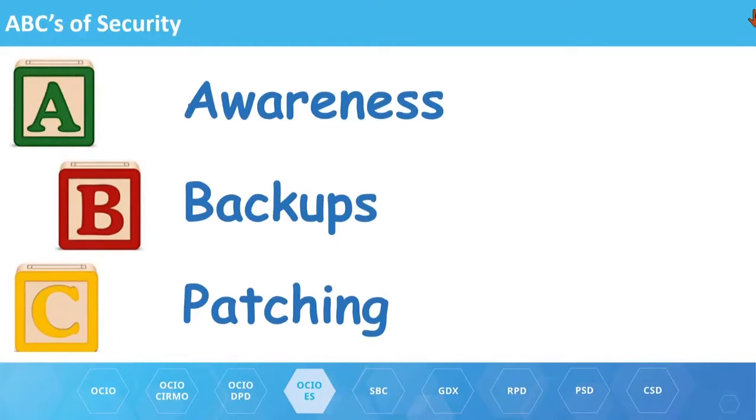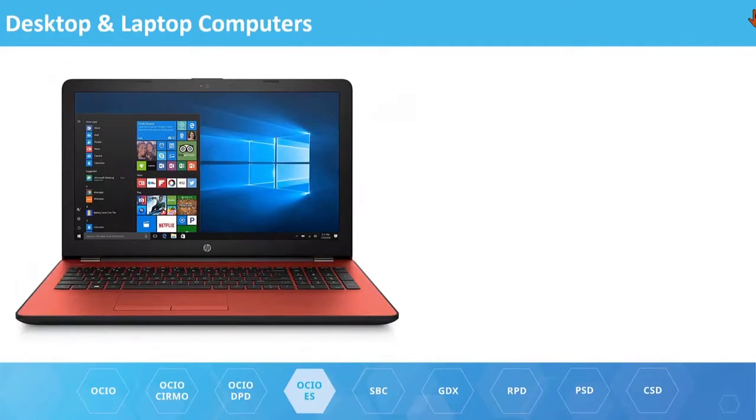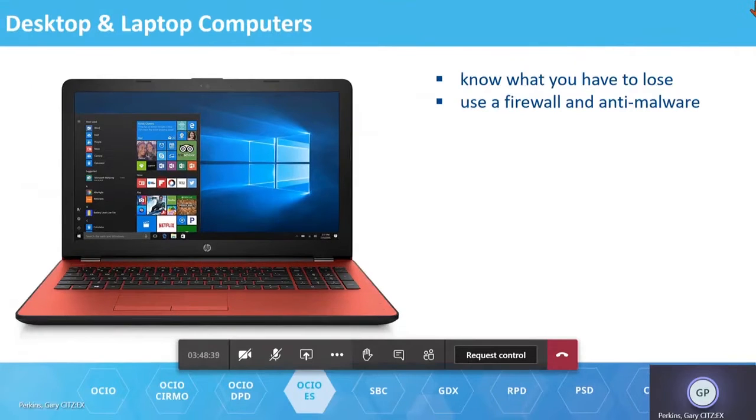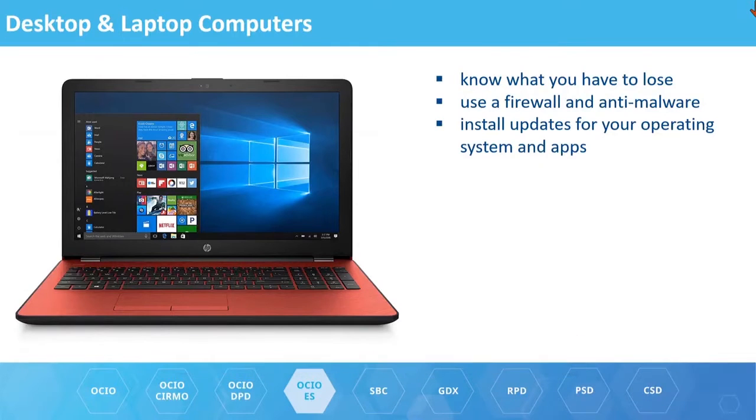I recommend always starting out with knowing what you have to lose, right? Is it your banking information? Is it your family photos? Or is it your research for your graduate degree? And take precautions accordingly. We've always heard that you should use your own firewall and anti-malware. You may not want to depend on the ones that are provided by your service provider. You may want to take some additional precautions and install one yourself.